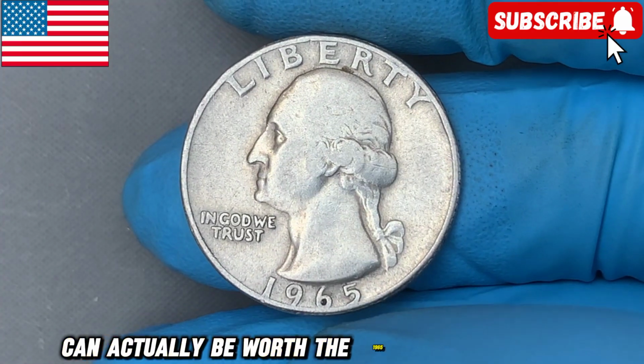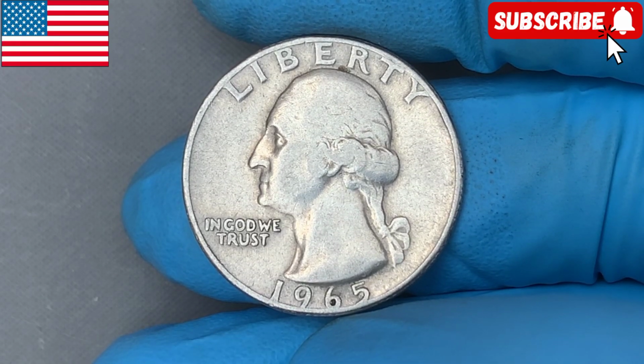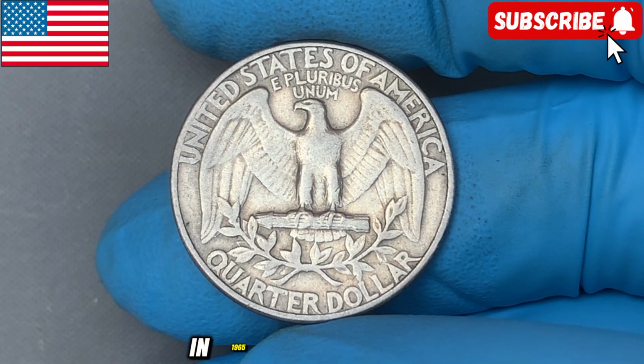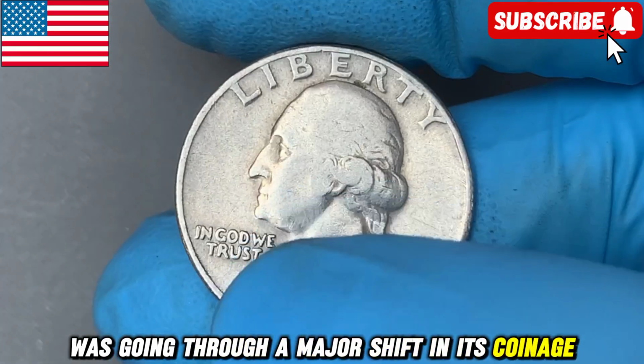The 1965 quarter holds a unique place in U.S. coinage history. To understand why this coin is so special, we need to look back at the year it was minted. In 1965, the United States was going through a major shift in its coinage.